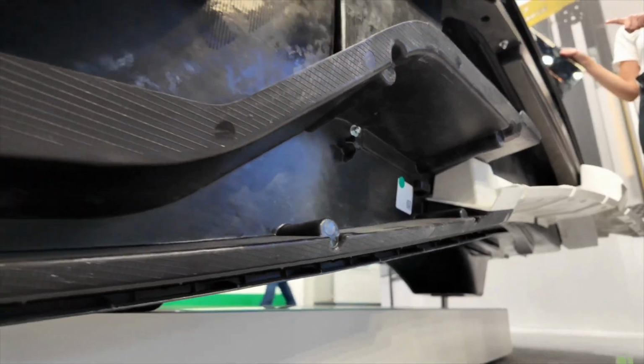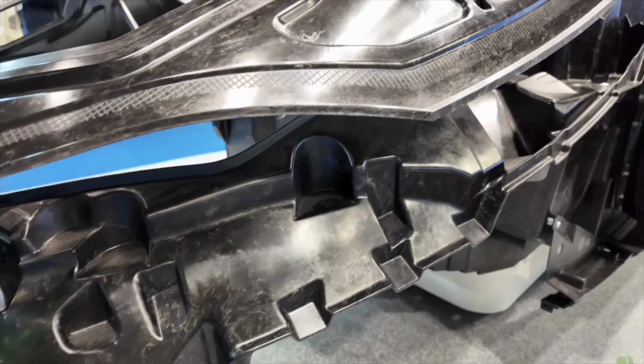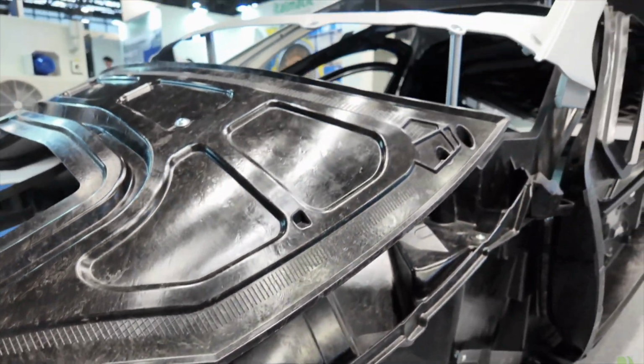I travel all over the Europe for my RC competitions, and I think Aptera is a perfect match for me. This is it in person, I can touch it. I will document it and I will spread the information around that it exists.